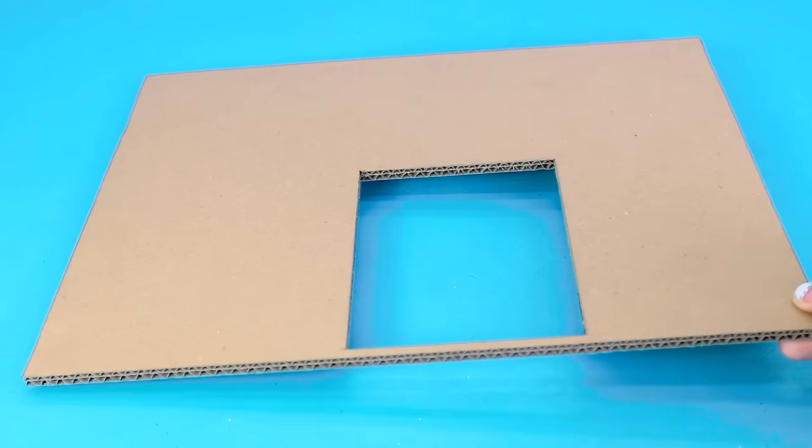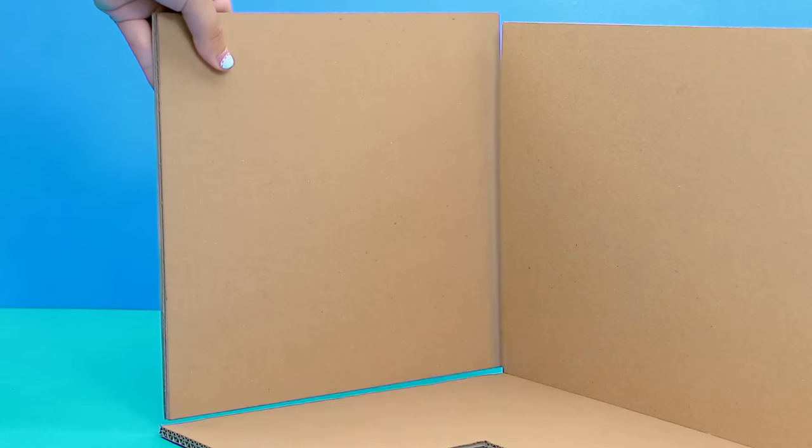Hi, I'm Kitty. I have an idea with Kitty. Today, I will show you how to make Kitty's room with a pinky bed and more things from cardboard and clay. Hope you like this.